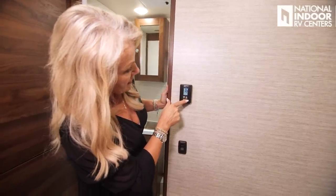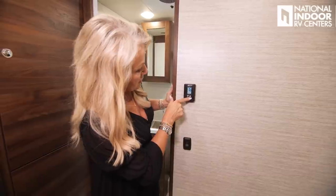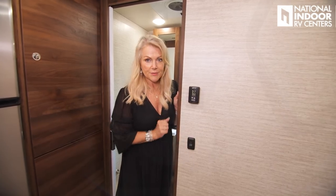Electric heat, gas heat, fan high, fan low, and then you'll just get to off. And then you adjust the temperature right here. We've got the light for the bedroom right there.